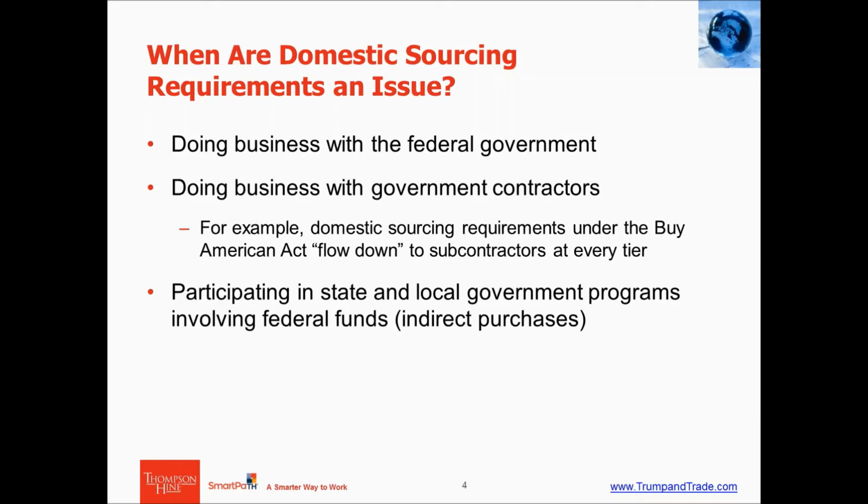Now, the test for this analysis is substantial transformation. Hopefully everyone's familiar with that, but just to remind them, it's essentially where you look at the articles or the components that go into an end item. You look at the process that is required to form the end item, and then you determine whether or not there's a completely different name, character, or use for the end item compared to the components. That's known commonly as the substantial transformation test.